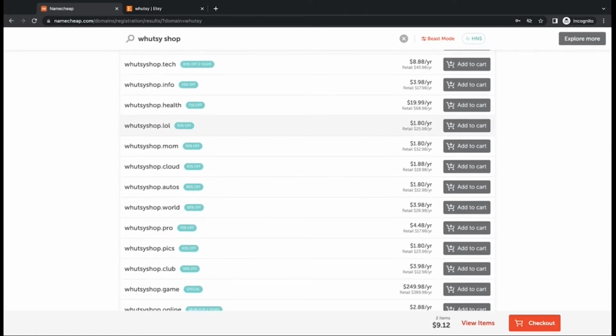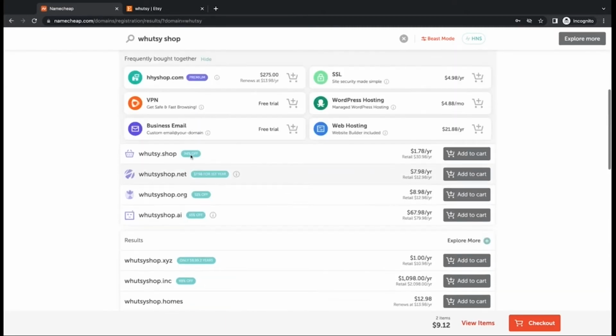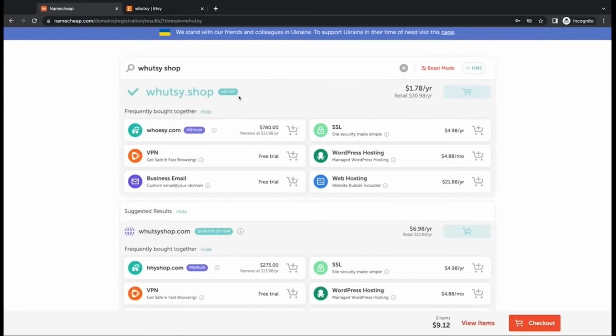Like if you have a humorous store and it's a single word, maybe the .lol, for example, might be a good one. It really is about a fit. And if you want to run with it, you can run with it and make it part of your brand. Okay. If it's just what it is and you're not really integrating it into your brand and it doesn't make sense, then you shouldn't go with these short, fun word domains. Whutsy.shop makes sense because it's pointing to my Etsy shop for Whutsy. It's not going to be confusing to the person. Okay, so you want to think about that too when you're picking a domain.